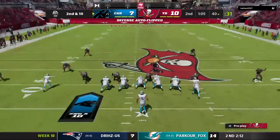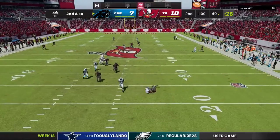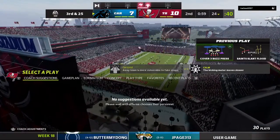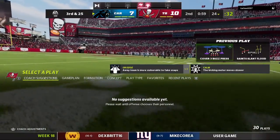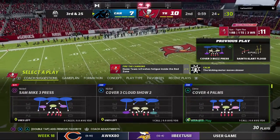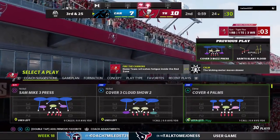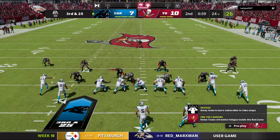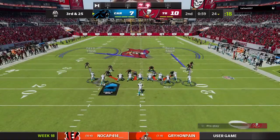2nd and 10. Lance looking to throw it. And a big loss here as he's taken down. Now the Bucs going to use the first of their timeouts as they'll stop it with a tick under a minute to go before half. The Bucs with an extra defender now in the secondary here on 3rd down. Here's Lance.